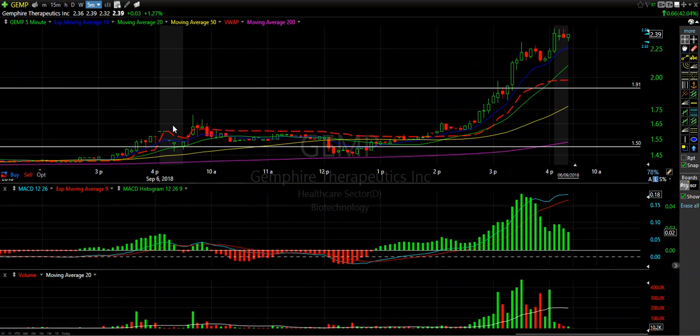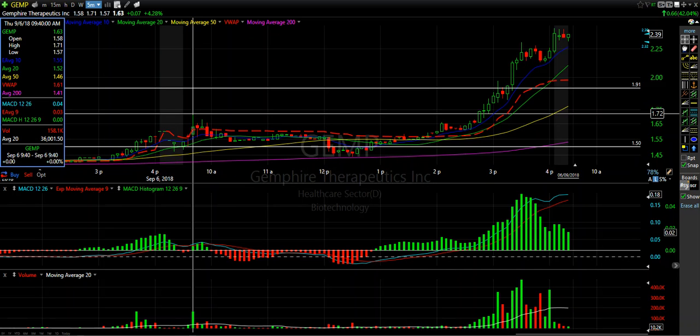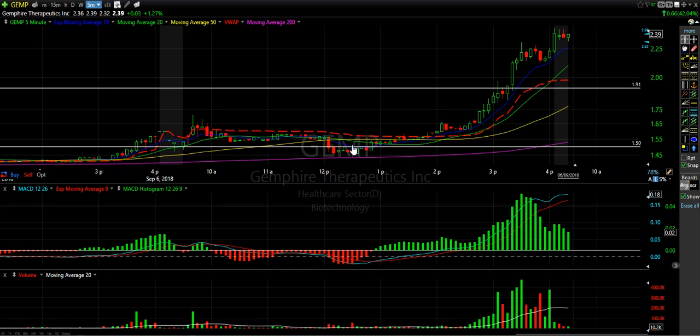You've got some pre-market activity right through here, pretty light on the volume. Price action did make an intraday high of 172, pulled back, and then right in this area it absolutely exploded. It took out that 191 target that we were just talking about in the other time frame, and moved higher into the close.